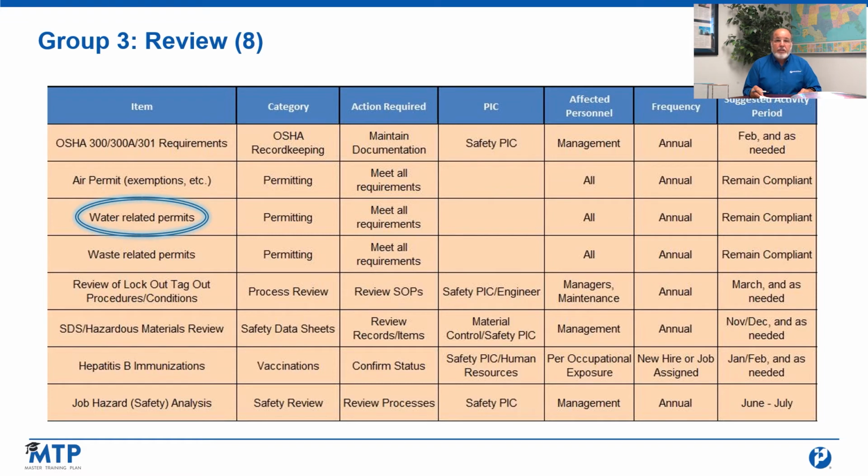Water-related permits, it's the same way. We have multiple permits here in Lolita. Every facility should stay on top of that. Our goal is that every single location within our group never runs into an issue with permitting with any of the environmental regulatory agencies. We want to keep a clean record. We have a clean record, and that's our goal always. Waste-related permits falls along the same area. Any waste that we do have to discharge, that they are also covered appropriately under a permit.